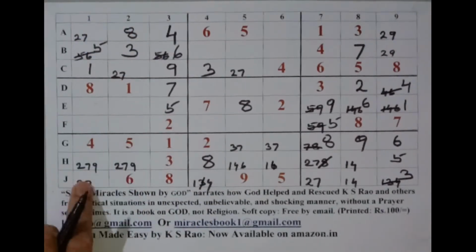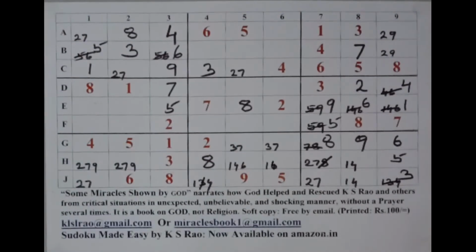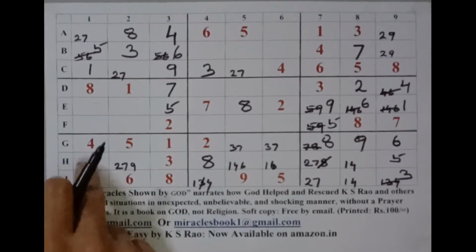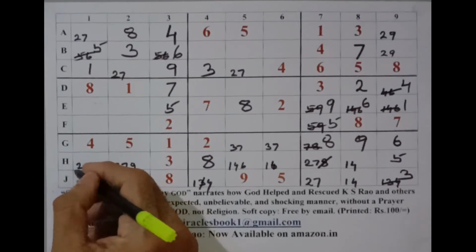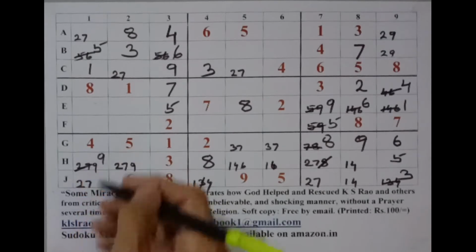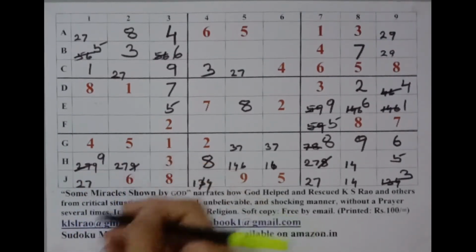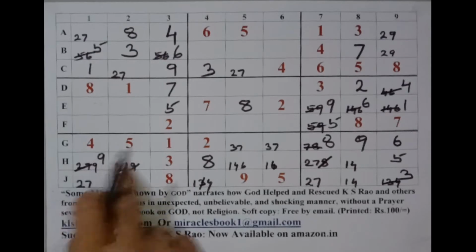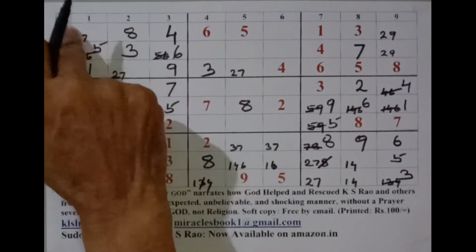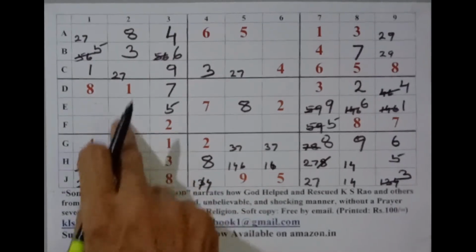Look at column of 1. We have got a pair already made. 2, 7 here, 2 and 7 there. Therefore, H1, both the numbers get deleted and you get number 9 here. After that, this 9 can be just deleted. Okay, now we have a pair of 2 and 7 here in this box, another pair of 2 and 7 in these 2 places.